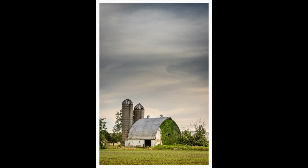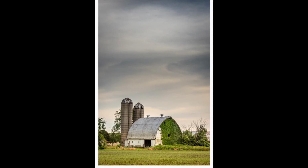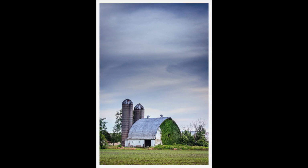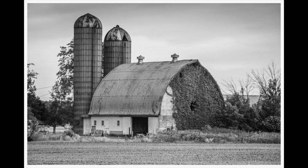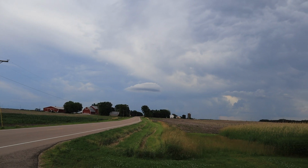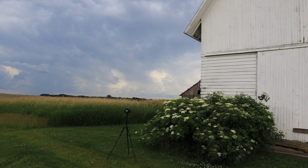I'm gonna put my 70-200 on and probably go with the portrait orientation, just so I can show a little bit more of the sky. I'm not going to put a polarizer or anything on. I'm just shooting. So I was set up shooting this, but now I've got to shoot that cloud out there. That's too cool, and that's not going to be there for too long.